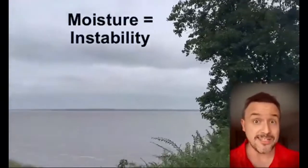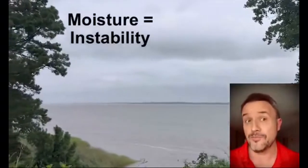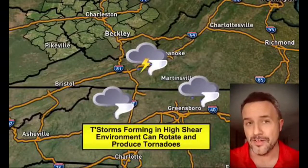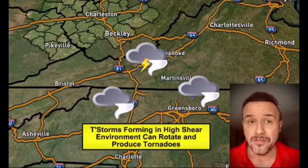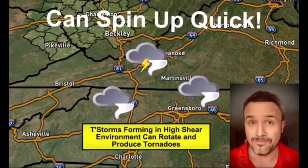And it just so happens that the eastern side of the tropical system is where you can sometimes find more instability or juice for thunderstorms, since that south or easterly wind more times than not has more of an ocean influence. And when you get thunderstorms or thunderstorm-like showers forming in a highly sheared environment, they can rotate and produce tornadoes. Tropical cyclone-induced tornadoes tend to be on the weaker side, but they can still be very dangerous and sometimes hard to detect on radar.